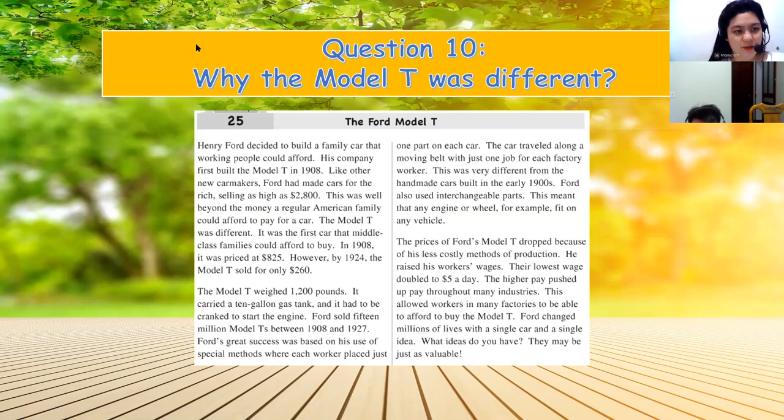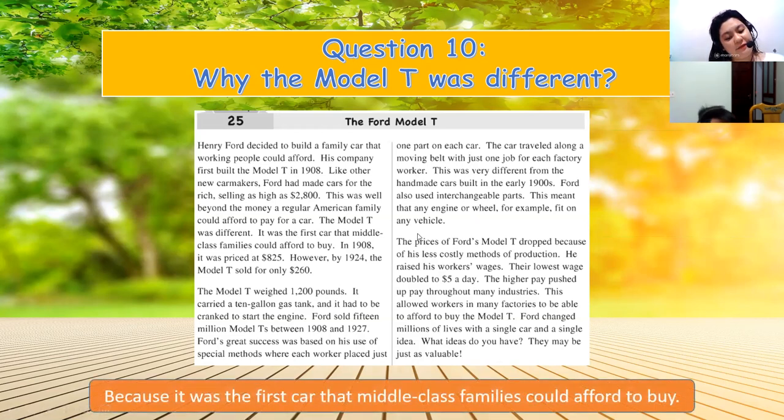Okay, let's check if your answer is correct. So, why was the Model T different? It's because it was the first car that middle-class families could afford to buy. That makes the Model T different. Okay, Hui, it is really important that you understand what you are reading. So that's why we need to focus on the reading material, okay? Because you are doing a great job in the listening and also in the speaking. But I still want you to learn speaking because I want to test if you improve your grammar, okay? And your pronunciation.